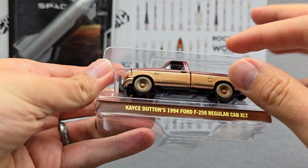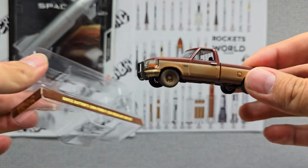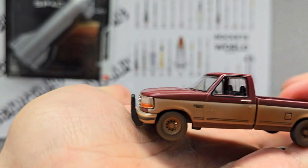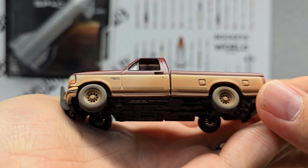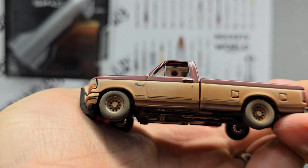So let's say this is Kayce Dutton's. Sorry, I don't know how to pronounce that. Haven't seen the show. Let's not care about that. Let's just care about this truck. So let's look really nice and close at all of the detail.